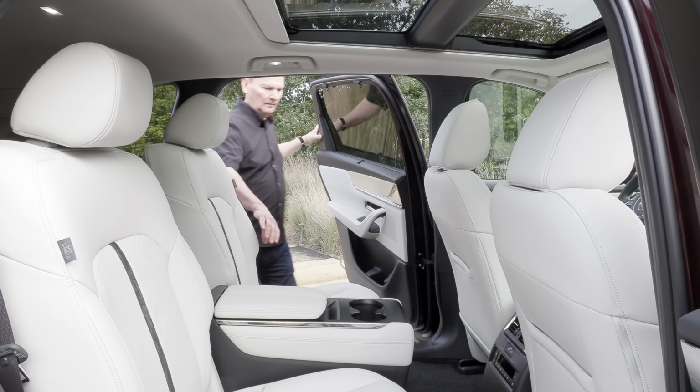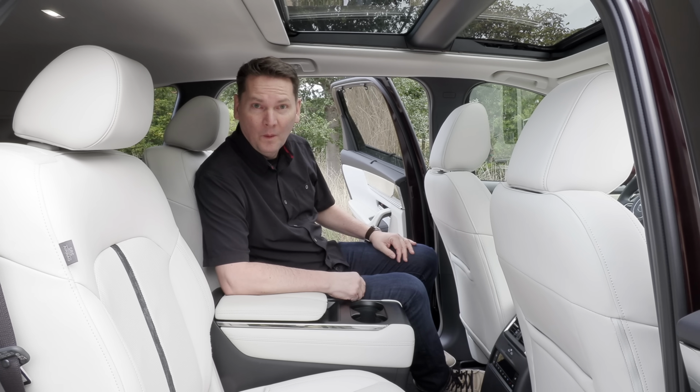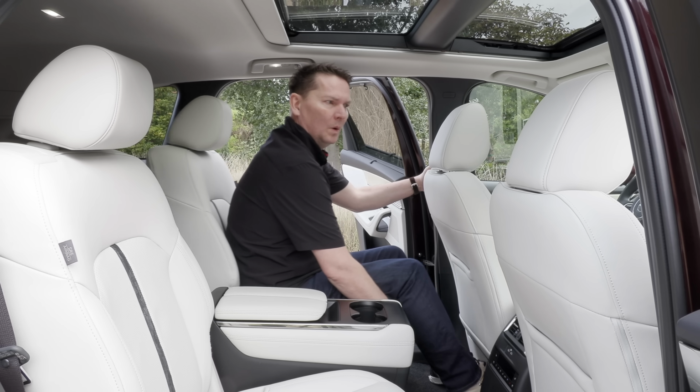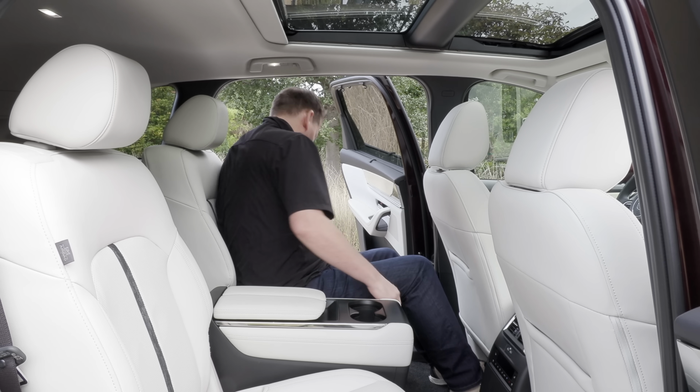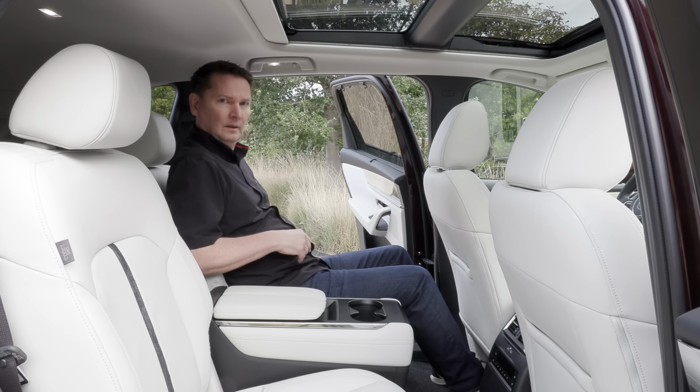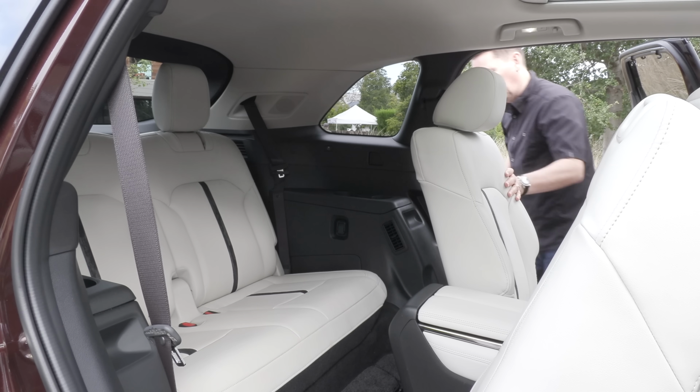Here's me getting in the back seat. The one that's configured here has the captain's chairs. You can get a bench seat. I asked if the center console is removable. They said no, it's not. So to access the third row, you need to slide one of the seats forward. And I moved it up, sort of shared the space, Andrea.